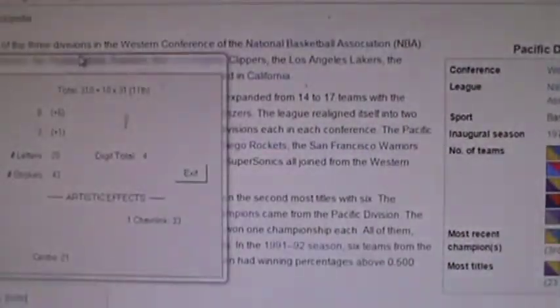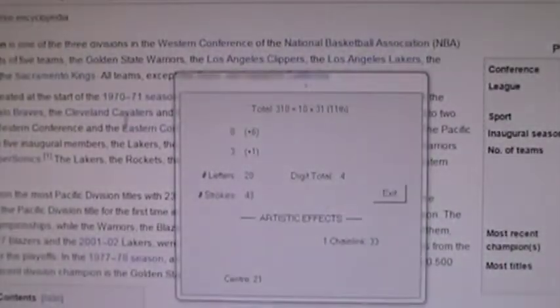And then I believe, because I know city and town both divide by 3, let's go with my country, province, country, because that's what Canada is. Okay, I've included this, but you can do state, whatever. 3 fest. You'll get the idea. I'll have to knit that one together, but okay. Cool. Very cool. So, yeah, the Pacific Division, which is a part of the Western Conference. Ooh, so the Pacific Division is one of the 3 divisions in the Western Conference of the National Basketball Association.